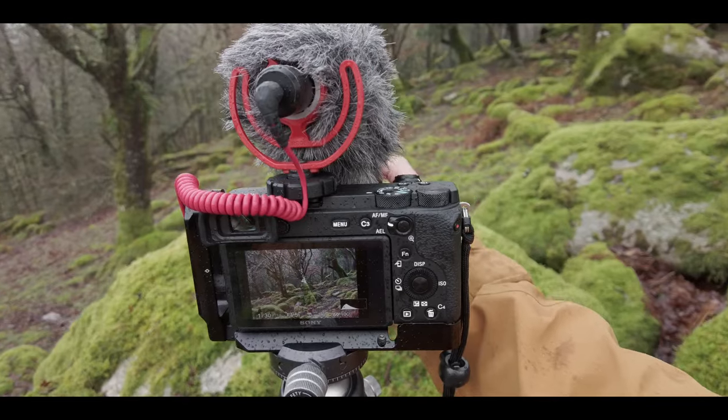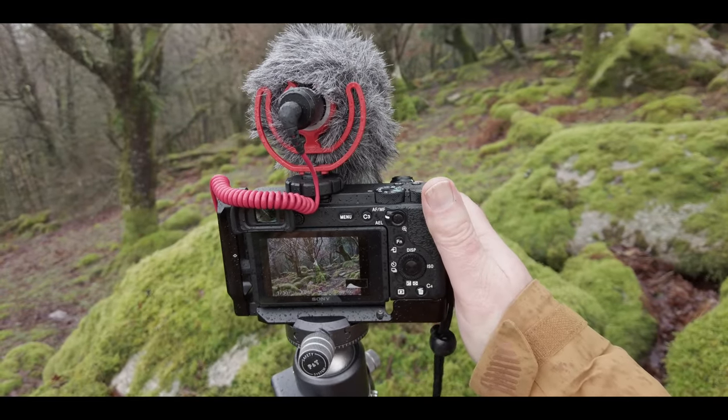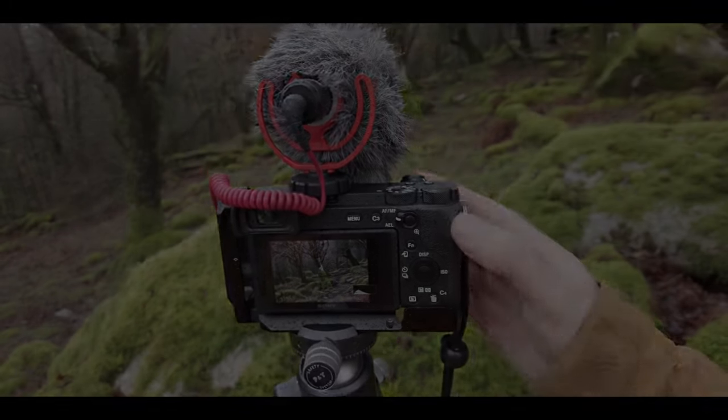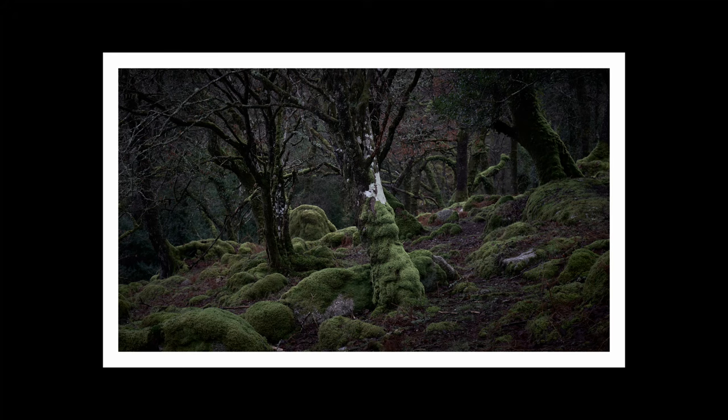Again, circular polariser on just to take down some of the reflections in the wet moss and leaves. So I've really tried to keep this image really dark. And at f4.5, I'm really surprised how good a depth of field I've got. I was trying to separate the background, but at 55mm, it works quite well. Bit of a vignette on it, and I have tried to brighten up that tree in the middle.